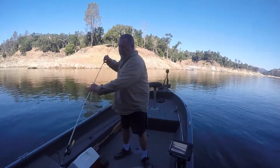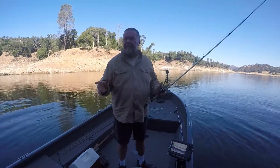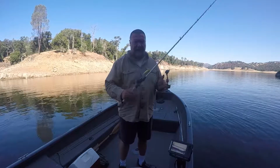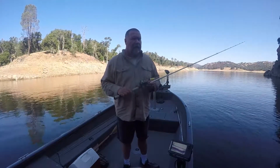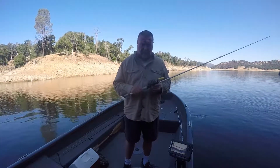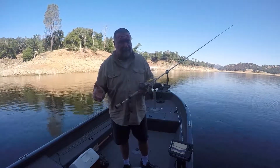This morning, I noticed some birds. There were some seagulls diving in the water, and there were a bunch of fish coming up and eating on the top. Now I knew these were white bass. This lake has a lot of white bass. What I wanted to do was go after the white bass in hopes that the spotted and largemouth bass were running with them. They weren't. But I had a lot of fun catching those white bass.